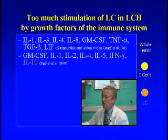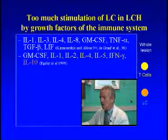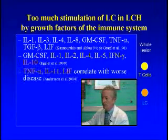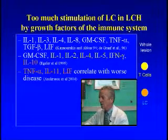Later in 1999, Martin Egler did a very elegant study in which he tried to look at each kind of cell in the biopsy, and he found that the Langerhans cells tend to make TNF-alpha and interleukin 11, and that the T lymphocytes tended to make the interleukins 1, 2, 4, and 5, and interferon gamma, and that some of the macrophages made interleukin 10 and GM-CSF.